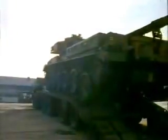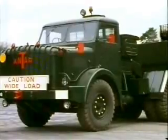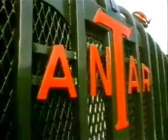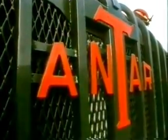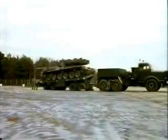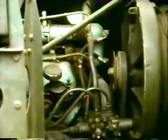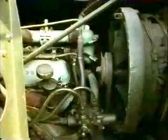One of Scammell's greatest rivals was the Hampshire-based company of Thornycroft. It's a 1954 Thornycroft Antar, built in Basingstoke. The word Antar, we believe, is named after a warrior. The actual engine is a Meteorite 8-cylinder engine, developing 285 horsepower at a maximum of 2,000 revs per minute.